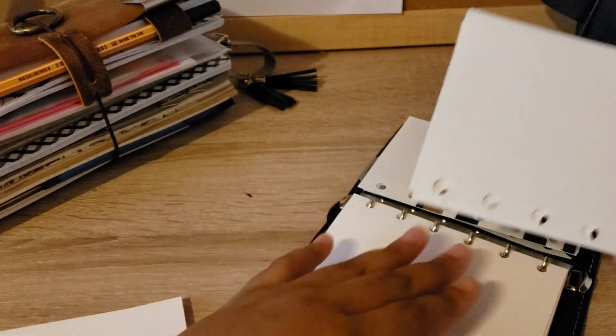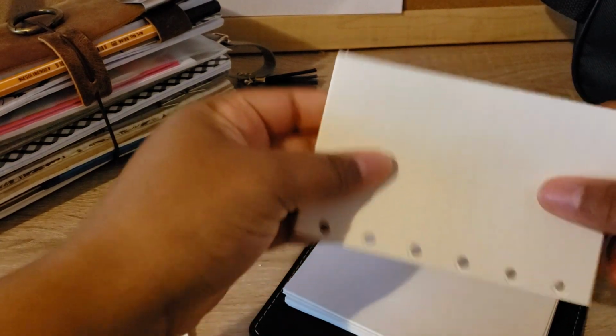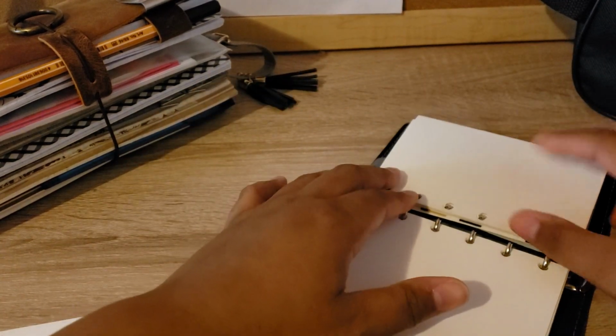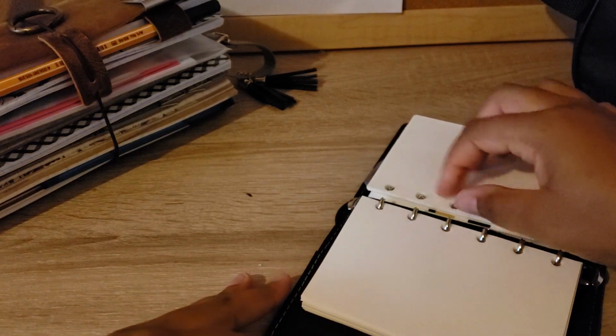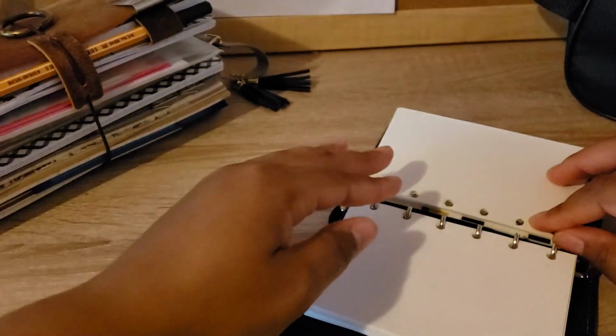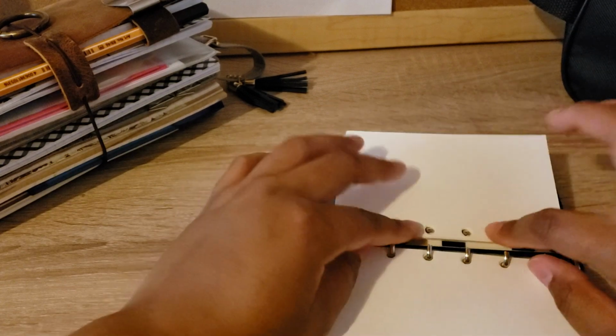But it's being a pain trying to get them back in here fluently. It should be easy, but it's so hard on camera to do. So I'm just kind of maneuvering it right now. And hopefully I got them all in here. I think I bumped the camera.